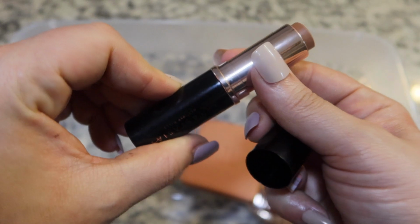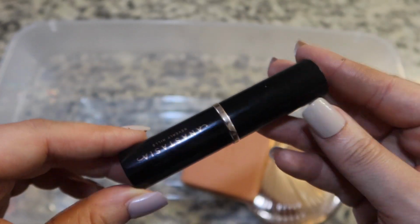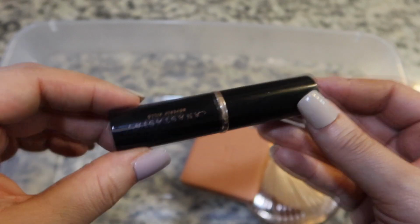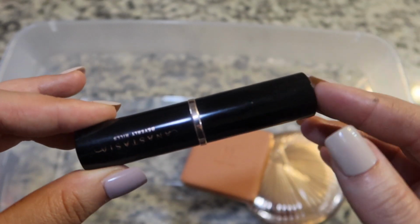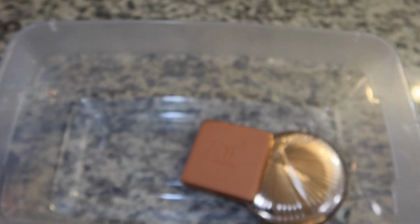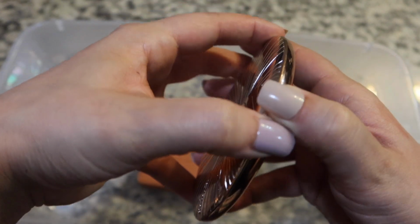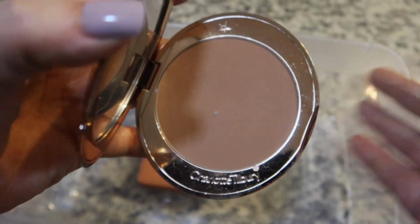Anastasia, this cream bronzer stick. Since I'm keeping quite a few, I feel like I can get rid of this one. And it has a reddish undertone on me, so that doesn't look the best on my skin tone. Gotta blast. Next, we know who this is. Charlotte Tilbury bronzer. We're gonna keep her.